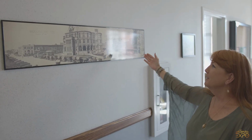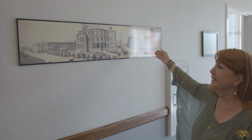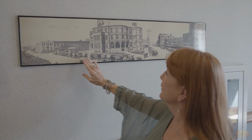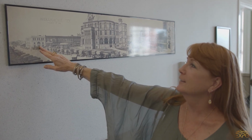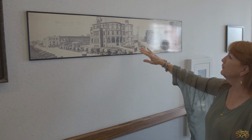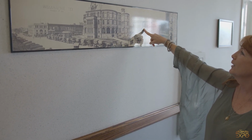This is a panorama of 3 sides of the square of downtown Waxahachie in 1919. It looks a little bit different today, but it still looks a lot the same. You can tell that the cars have changed drastically. This building here is in the process of being turned into a steakhouse. This entire block is intact. Of course, we have our beautiful courthouse. This side of the square is completely intact. This is the Rogers Hotel.